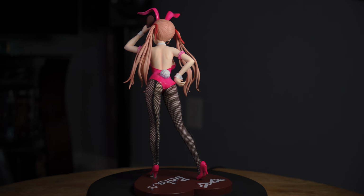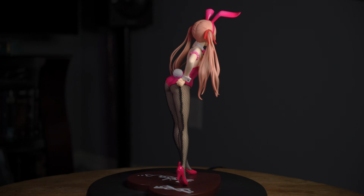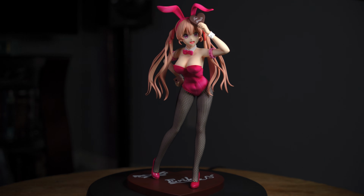And me and my friend, this is not like the best anime, I will definitely admit that, but me and my friend absolutely love watching this anime and seeing the girls compete for the guy, the little harem that's going on. So absolutely hilarious. I'm team Erika here. He's team Hiro, who also has a bunny figure in his lineup. But yeah, that's why I got this one.